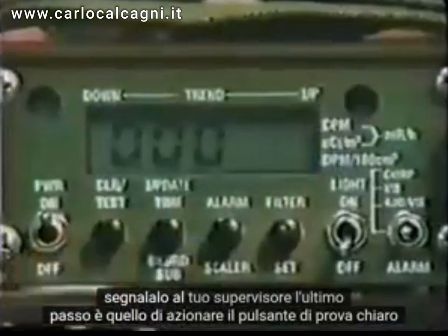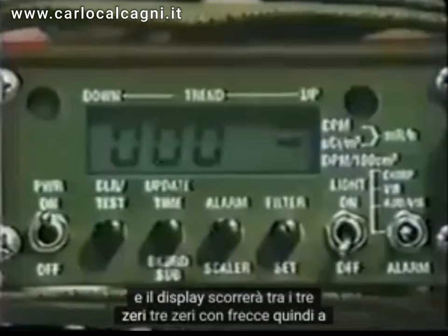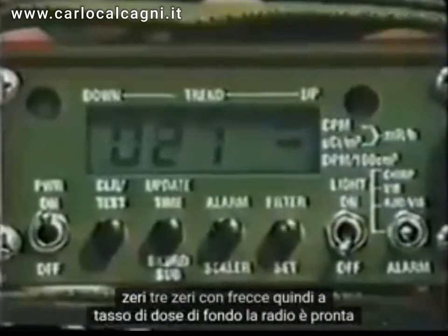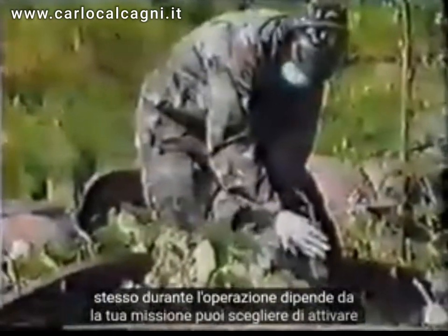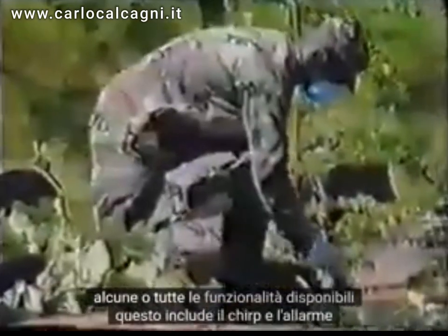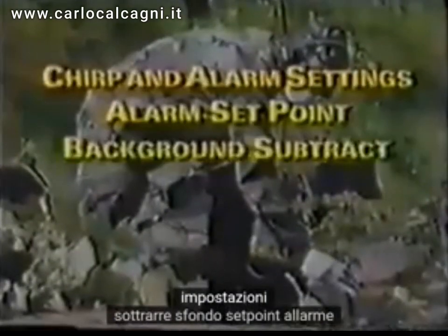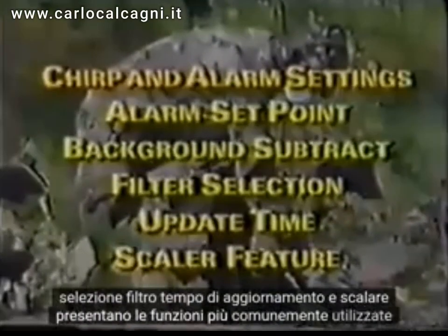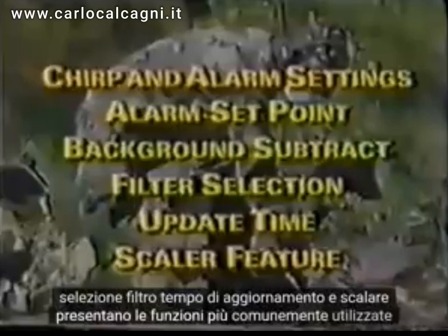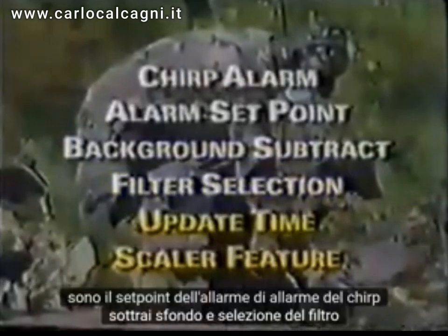The last step is to operate the clear test button, and the display will cycle through 3 zeros, 3 zeros with arrows, then a background dose rate. The Radiac set is ready. It will continue to automatically test itself during operation. Depending upon your mission, you may choose to activate some or all of the available features. This includes the chirp and alarm settings, alarm set point, background subtract, filter selection, update time, and scaler feature. The most commonly used features are the chirp alarm, alarm set point, background subtract, and filter selection.